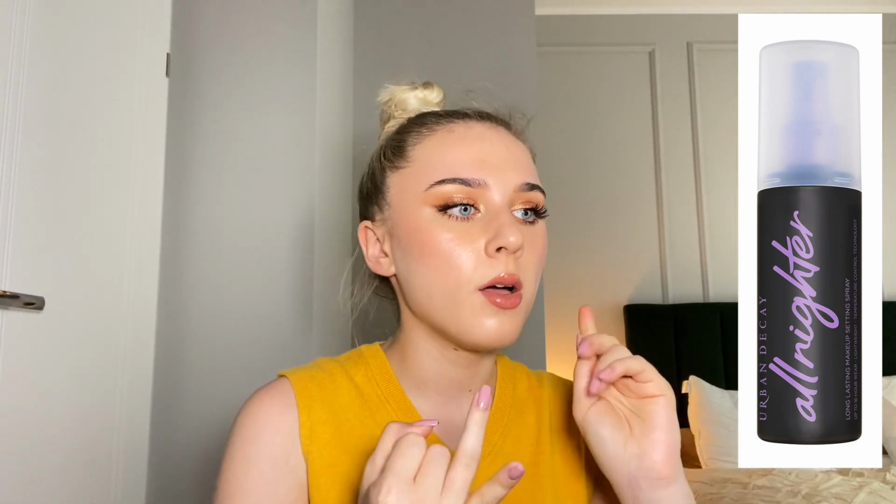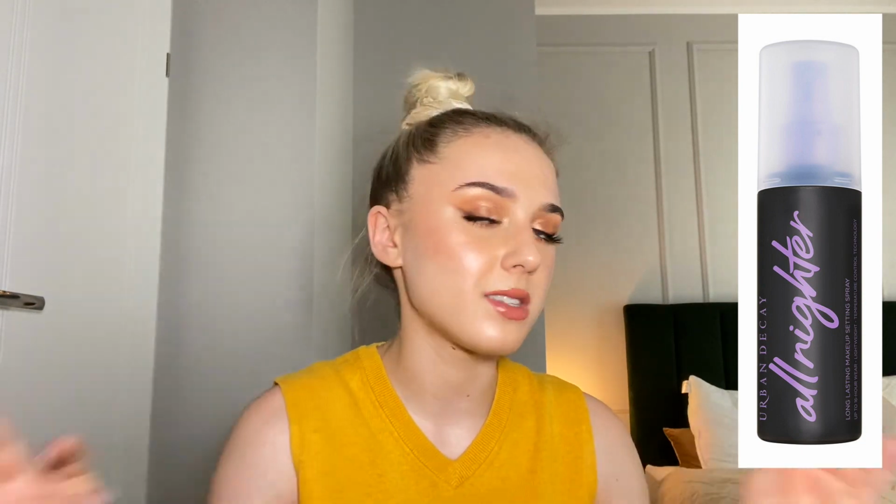overhyped. Everyone told me to get it and it was really expensive and I kept on buying it, even though it was really expensive. Do you know how much money I wasted on all of these products? I bought multiple Tarte Shape Tapes, multiple ABH brow pencils, multiple Benefit blushes. I had like 5. Multiple of the Urban Decay All Nighters. That's a few hundred pounds that I spent on makeup that I could have bought cheaper or for the same price but better quality.